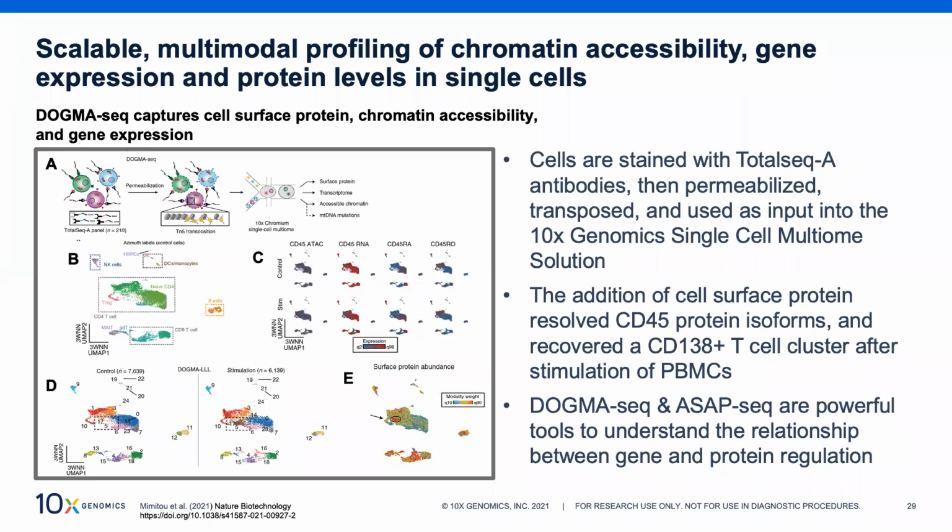And I wanted to just briefly touch upon this study because we talked about the central dogma of life and multi-omic. This group here, the same group that also came out with the CiteSeq paper, recently used our multi-omic assay to get 3 modes of information from the same cell.